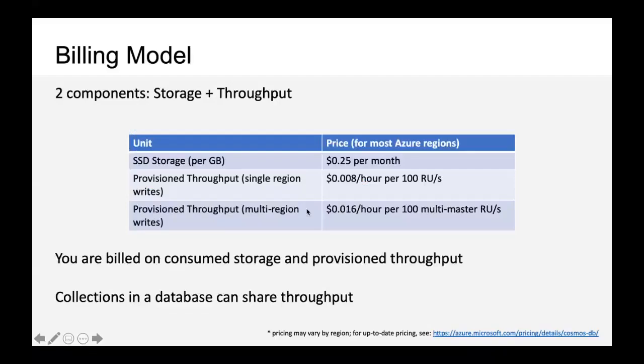So what is an RU? Because this RU is by default 400, right? But actually, what is this RU? Why should we consider this? What is the partition ID? We'll see those things now. Okay. So the billing is done through two things. One is storage, what you're storing, and the other one is throughput.